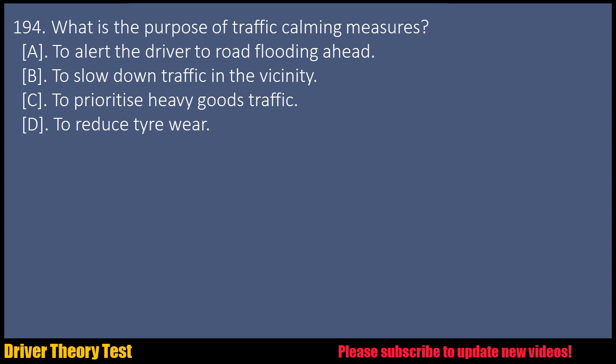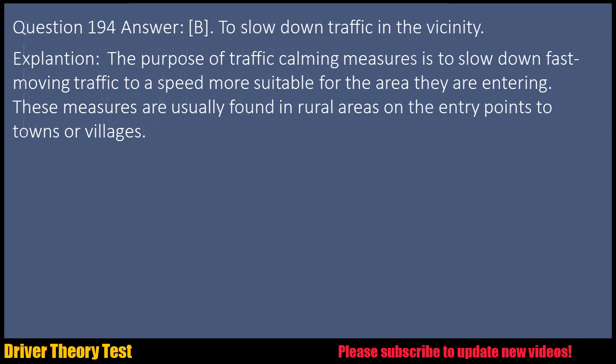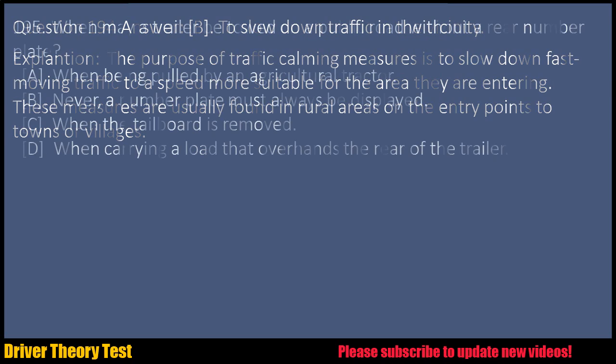C. To prioritize heavy goods traffic. D. To reduce tire wear. Question 194 Answer: B. To slow down traffic in the vicinity. Explanation: the purpose of traffic calming measures is to slow down fast-moving traffic to a speed more suitable for the area they are entering. These measures are usually found in rural areas on the entry points to towns or villages.